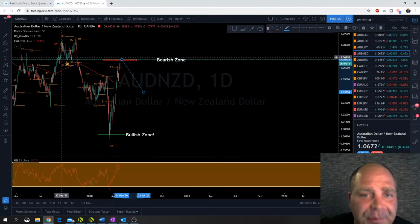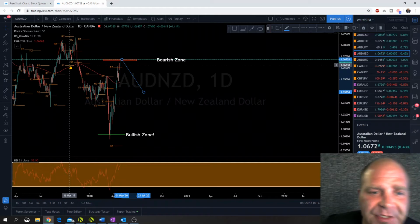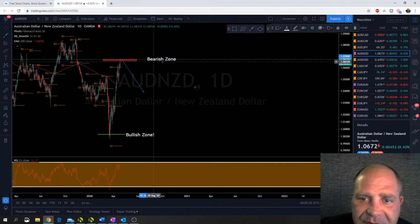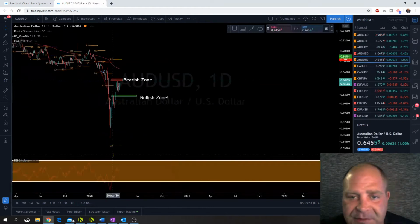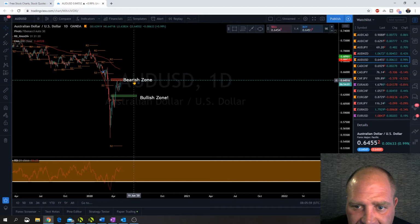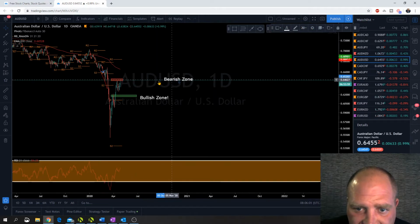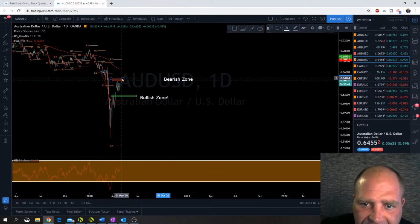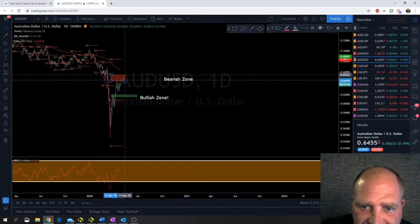I need to do a little bit more research on what this push is with the Australian dollar, and then we'll start to look and form some deeper opinions. Again, Australian dollar, U.S. dollar, we're right in our bearish zone now, but we've broken this double top that we were looking for, but we're not quite out of that zone yet. So I'm going to see if we get a push up to this pivot level.